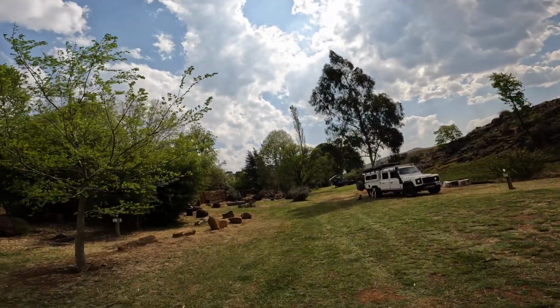So I'm gonna take a trip up that little koppie there just now, more sunsetty, to go and check it out and maybe take a couple of photos. But yeah, it's unbelievable here, man. I'm gonna just take you on a quick walk around so that you can have a look and see.